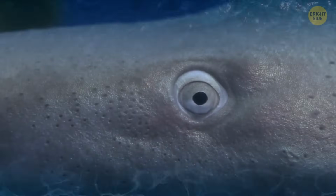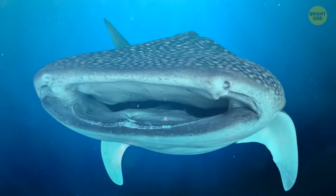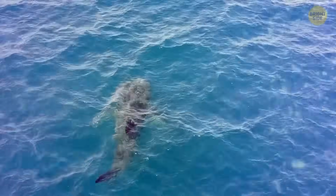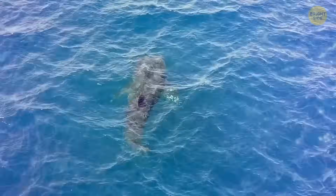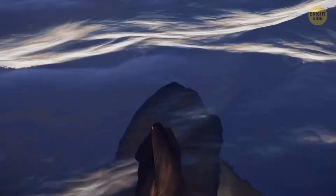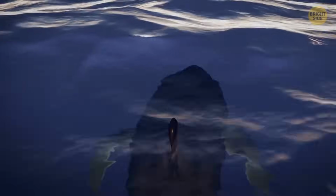These creatures don't have eyelids. That's why their eyes remain always open, and their pupils monitor their surroundings. They also keep their mouth open so that the water can pass through their gills. Sharks can travel remarkably long distances without needing any rest, all thanks to their bizarre sleeping pattern. For example, great whites can swim distances of more than 2,000 miles without stopping to eat or rest.